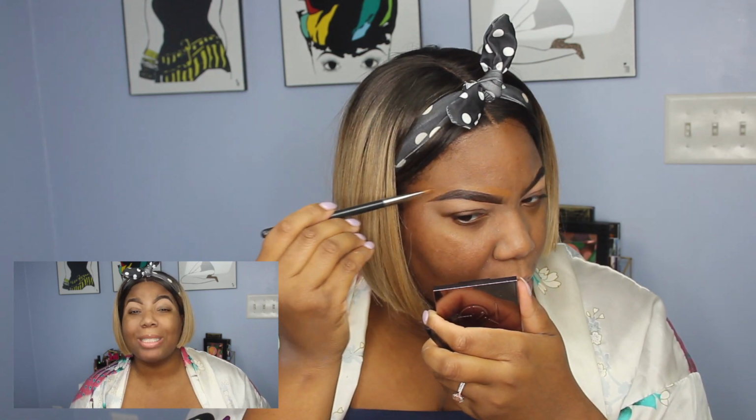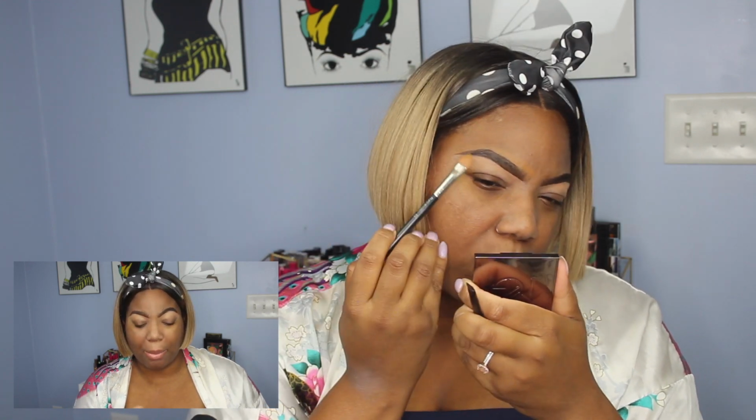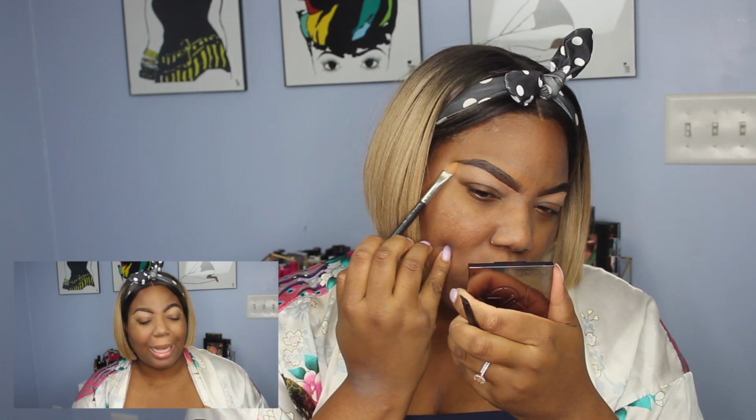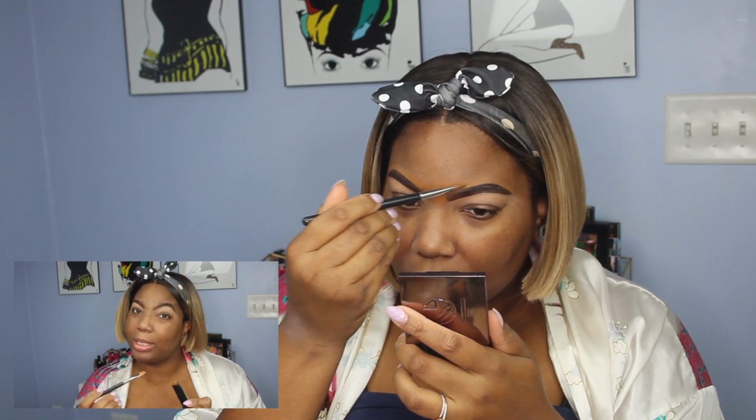I have not been able to get a skin tone concealer that matches me perfectly enough to carve out the top of my brows. So recently I have been using the Hourglass Seamless Finish Stick Foundation to carve out the top of my brows. I really like it for that because it's nice and creamy. And it costs $46.